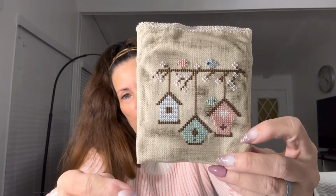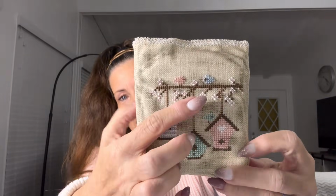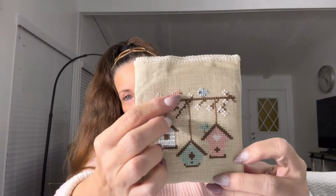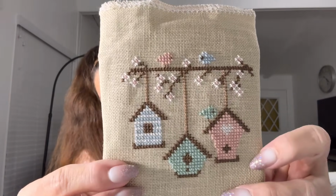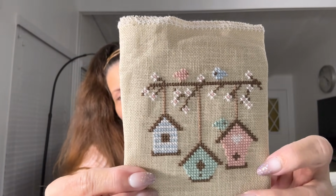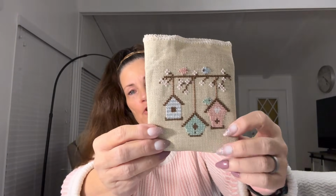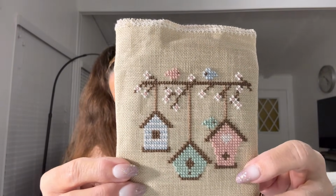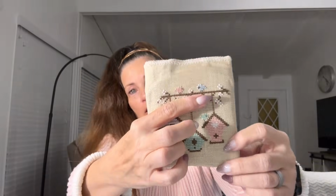And I do want to point out that I finally, Natalia over at Lovecraft Forever, if you're listening, I finally did the French knots for the little eyeballs. I did. Look at it. I actually did it. Woo! I did stitch this 2/2. And isn't that adorable?